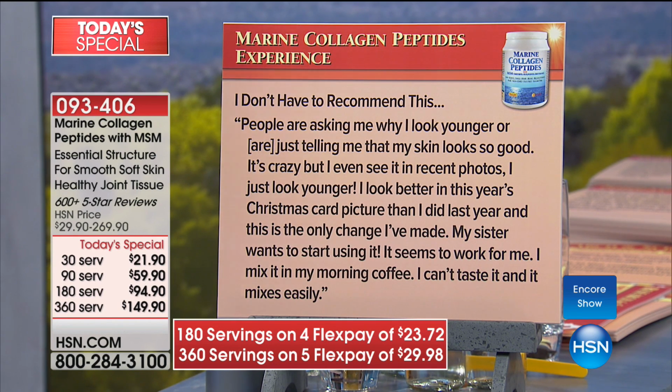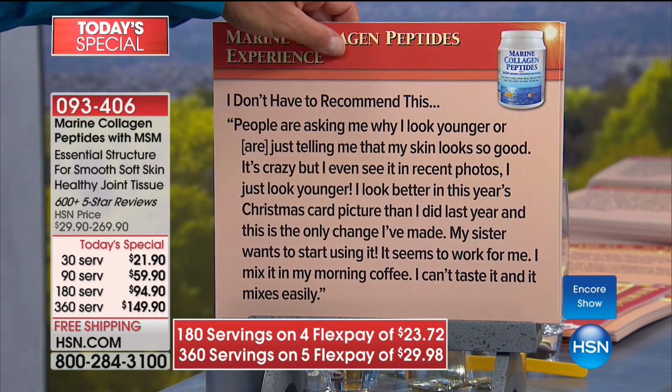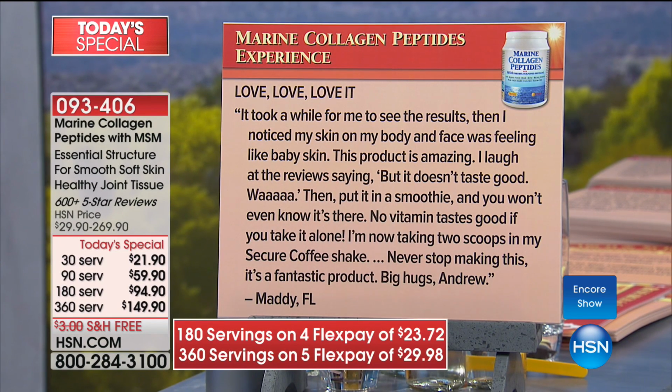Wow. My sister wants to start using it. It seems to work for me. I mix it in my morning coffee. I can't taste it, and it mixes easily. Don't taste it. You really don't. Love, love, love it. It took a while for me to see the results. Then I noticed my skin on my body and face was feeling like baby skin.